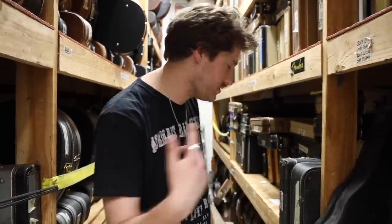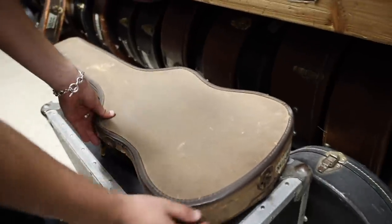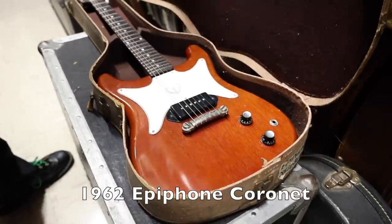But other than that, this is one of Norm's favorite guitars. He calls it a sleeper. Come on back, let's check it out. So this is a 1962 Epiphone Coronet.